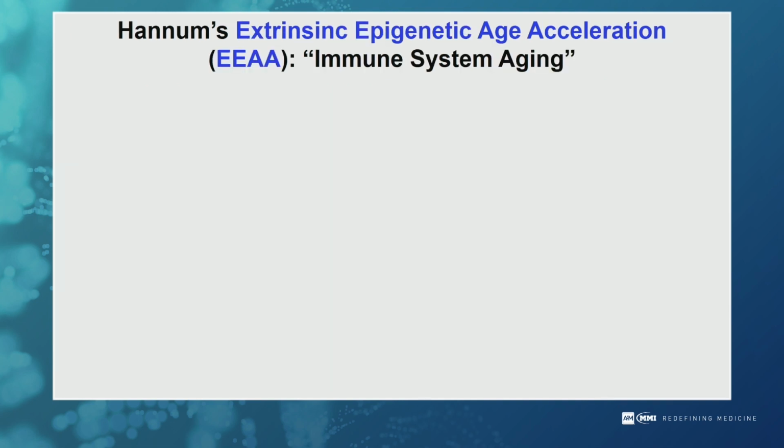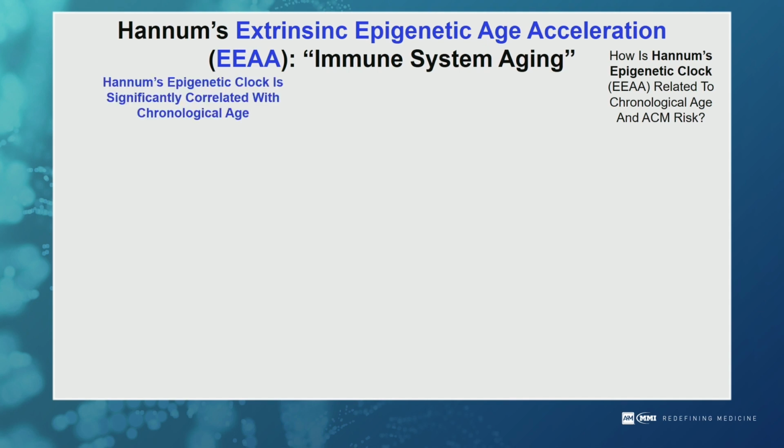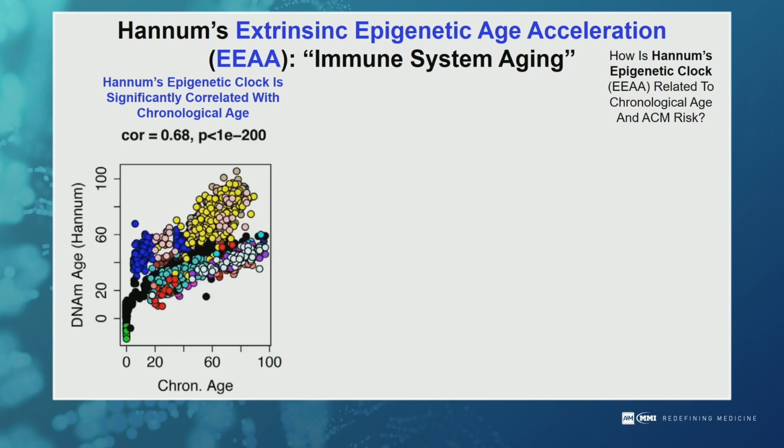There is good news, though, and that starts with data for the Hannum epigenetic clock, which is known as the EEAA, Extrinsic Epigenetic Age Acceleration, and this has been designated as a marker of immune system aging. Just like we did for all the other tests, how is this clock related to chronological age and all-cause mortality risk? Hannum's clock is significantly correlated with chronological age, and we can see that here.